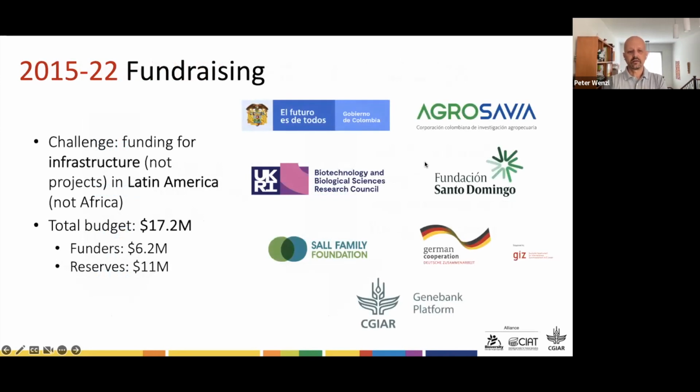As you can see here, the total budget envelope was $17.2 million. And in all these years, we managed to fundraise 6.2 of the $17.2 million. And the rest, the $11 million, was basically put in by institutional reserves.